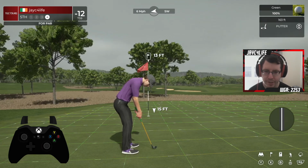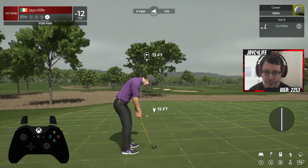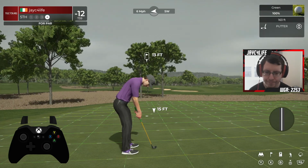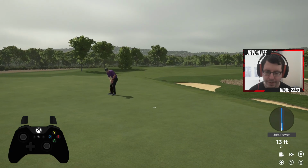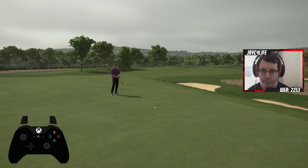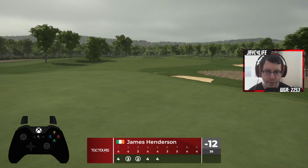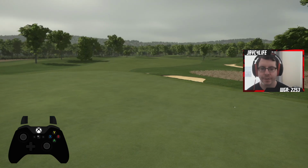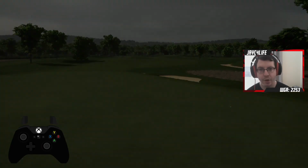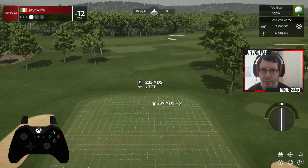This could be a tricky par attempt here, actually, a 13-footer. Break here is quite swift. Will he make it? Just about. It's a good recovery. Our first bad hole all around, we still managed to get out of here with a par. Lots to be happy about, but still lots of work to be done to try and eliminate that from our game.